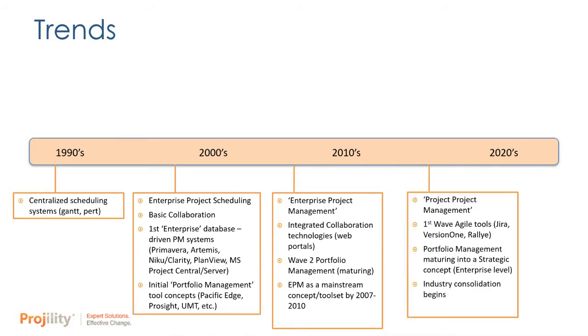So in the 2010 to 2020 range, this is where we started to see the metamorphosis of what we're seeing in the market today. We started to see EPM become project portfolio management.